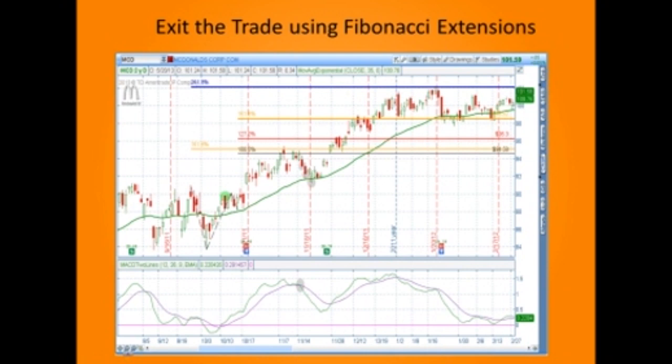I have gotten out of trades within one tick of the high. It's just amazing. And the more you do this, the more my mentees see this, the more a believer they are that the Fibonacci's are for real and they can help your trading.